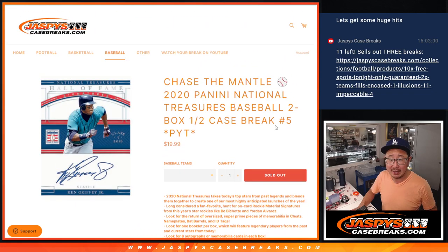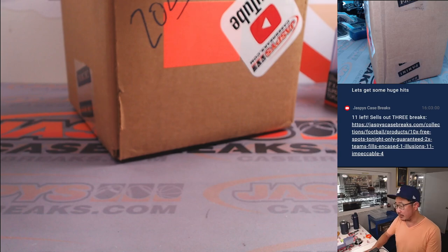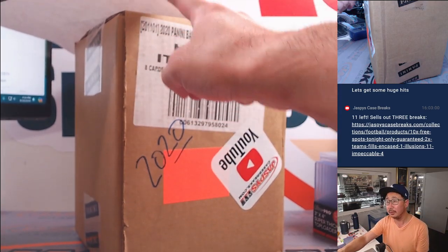Pick your team number 5. Half case from a fresh case. There it is right there. 2020.